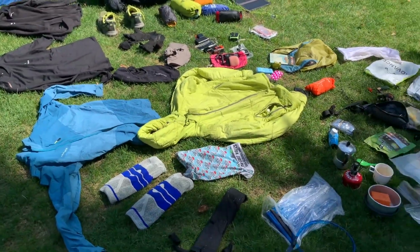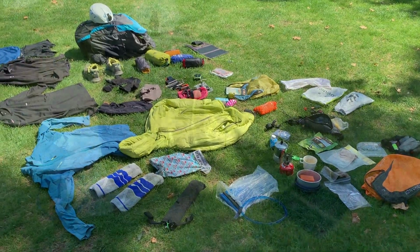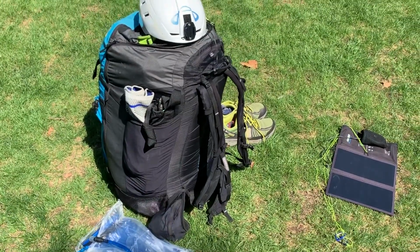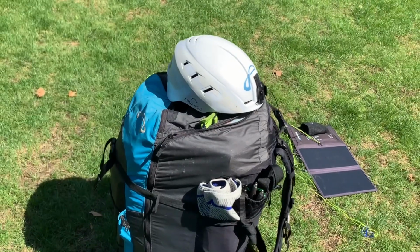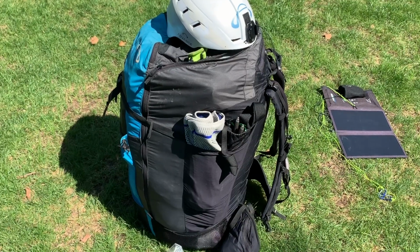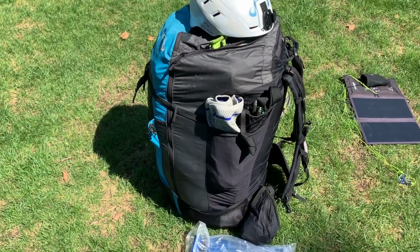So that's it really. And amazingly, it all packs away. Of course, what I completely forgot to mention was my helmet and glider and harness. So the helmet is a Supair, really nice little lightweight helmet. I can't remember how much it is, 600 grams maybe, if that. It's the lightest certified helmet on the market, I believe.